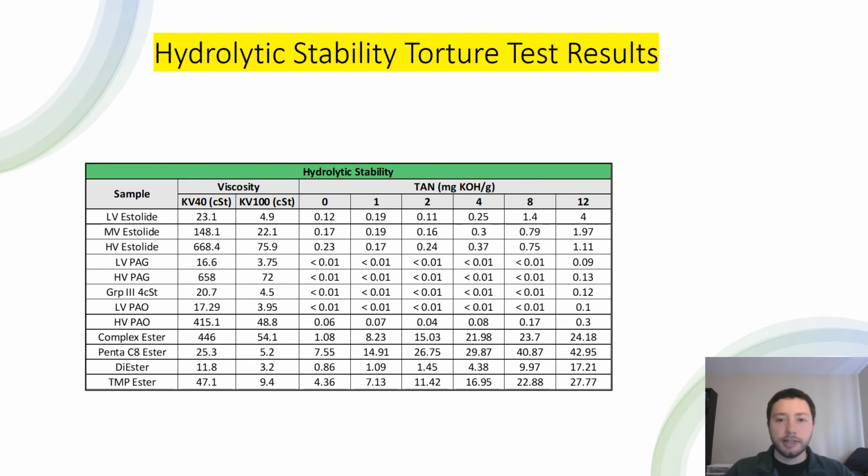So the results of this test are very interesting. You will see that, again, the low-vis and high-vis PAGs, the PAOs, and the group 3 all tend to have excellent hydrolytic stability. You will then see that the STLEs, or the top 3, tend to have good hydrolytic stability and can last for a much longer time than their ester counterparts, which are at the bottom. The ester counterparts, the complex ester, a C8 pentaC8 ester, a diester, and a TMP ester, all had a very fast breakdown. These products were extremely prone to hydrolysis, as you can see from their TANs.